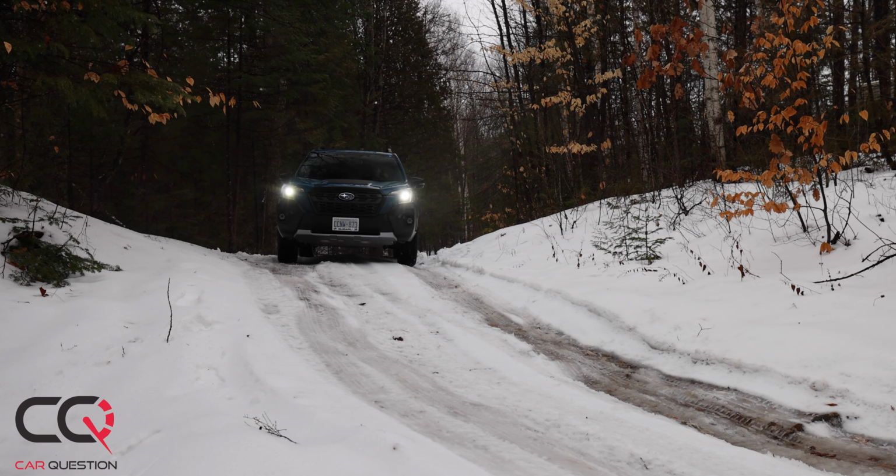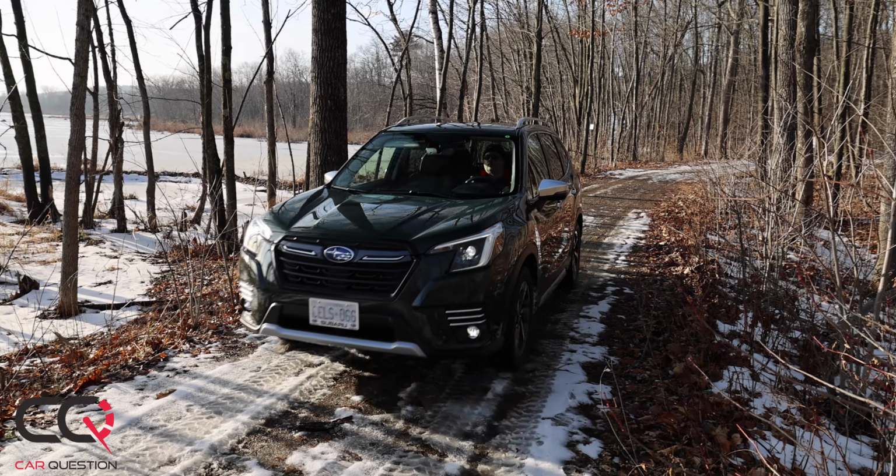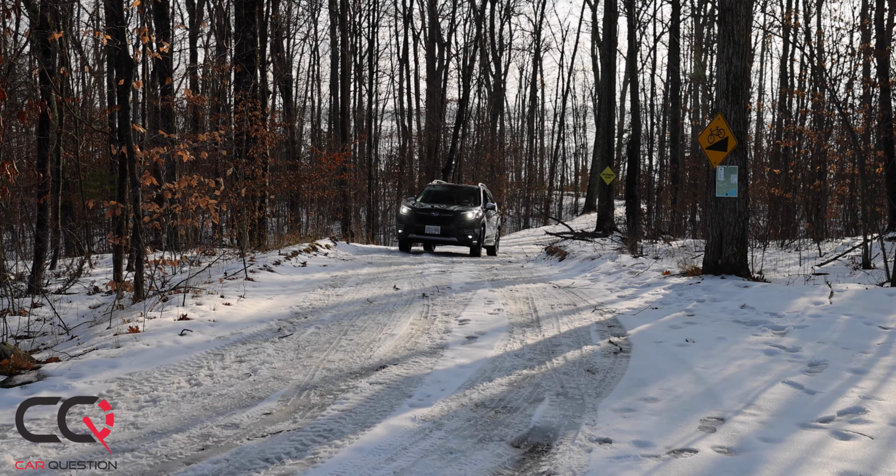Otherwise, with the price that you're gonna pay for that Forester, it's gonna be around $38,000, a little bit more. It's a great package for the value. Overall, for all the models of the Forester, the price is great for what you get. So, the Forester is all about adventure. You okay with that, James?